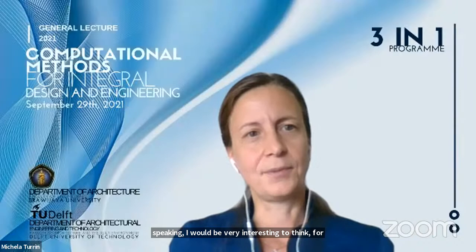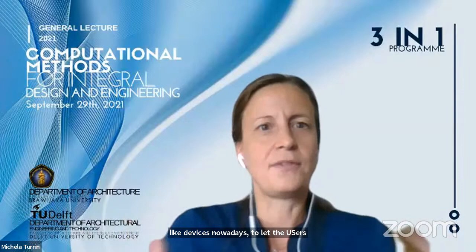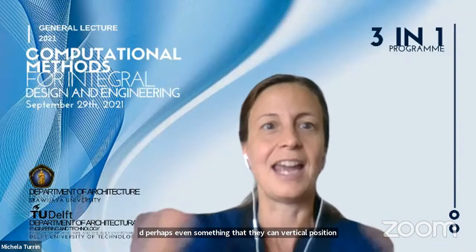And then if I think of it computationally, I would be very interested to think, for example, about how we could use computational means or even devices nowadays to let the users be part of the design process, nearly in a co-design, where you have this idea of reconfiguring the space. Perhaps the computational part can even help them play in a game scenario, with something that would enhance the experience of this collaborative process in the community.